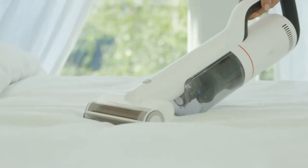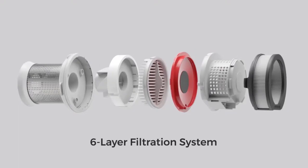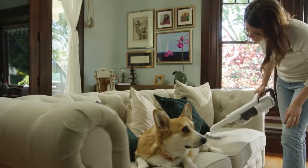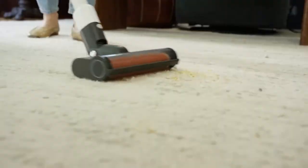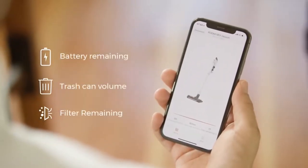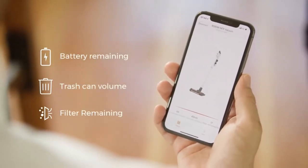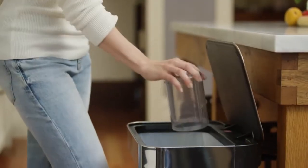Powerful enough to clean up mites. The Roid Me Next Storm's low noise and 6-layer filtration system, which acts as a purifier, keeps your home quiet, healthy, and fresh. The intelligent app control notifies you when the filter needs changing, how much power is left, and reminds you when the dust is filled.